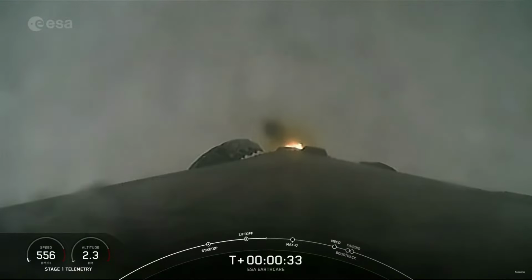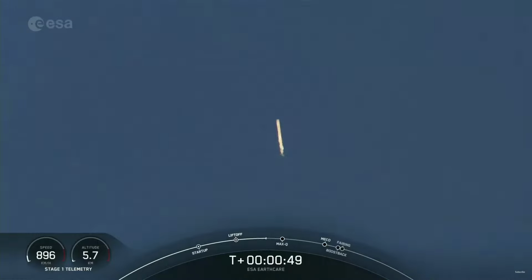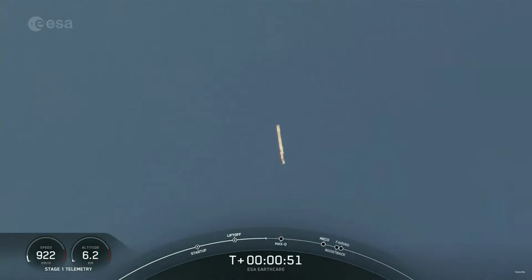At T plus 30 seconds and counting, Falcon 9 has successfully lifted off from Slick 4 East carrying the EarthCARE satellite. Now, after clearing the tower, we tilted or gimbaled the engines to initiate a roll maneuver, which you may notice in the Stage 1 camera view. This enables the vehicle's antennas to stay in the best position for communicating with the ground.